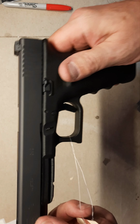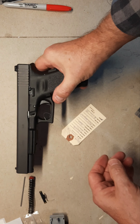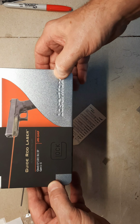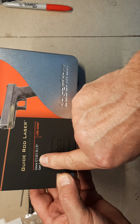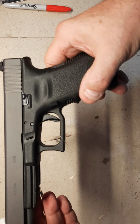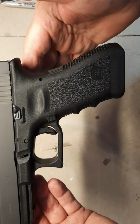But when I saw this gun, the first thing I thought of, man, this thing would look cool with a laser sight on it, and started poking around and all that kind of stuff, and that's where we found this. This is the Lasermax laser guide, and there's one for the 17L and the 22, 31, 37 Gen 1 through 3. And that's what this is. This is a Gen 3. That's as far along as it's ever gotten, even though you can get a 17 in Gen 5. These only came in Gen 3.